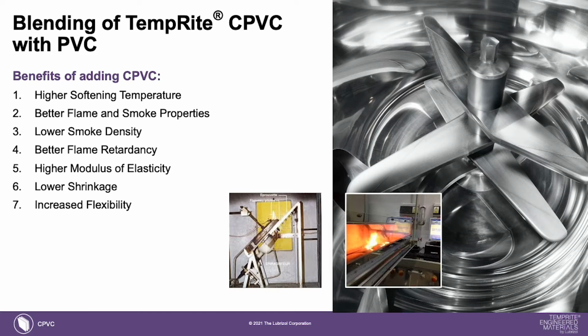1. Higher Vicat softening temperature. Depending on the PVC-CPVC ratio, the Vicat can be anything from between around 77 degrees Celsius, if 100% PVC, to around 115 degrees Celsius, if 100% CPVC.